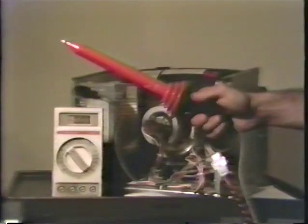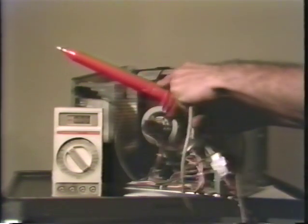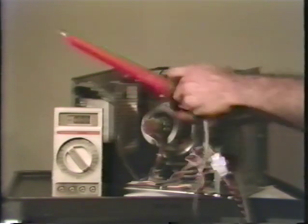So to test the high voltage in an XY system, you're really quite limited in terms of the number of different methods you can use. One method you can use is to use something like this. This is called a high voltage probe. What this really is, is a precision 1000-to-1 voltage divider. The probe plugs right into your meter, right here into the volts and ohms and common jack.